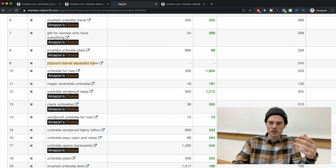You can just export lists from here and input them into your campaigns, but it's definitely worth it to go through and read them and see if they make sense, because there will definitely be some inputted that don't make sense, like popcorn kernel separator bowl. But Magnet right there, that's a great way to get a huge list of a bunch of keywords related to your product that you can go plug into your PPC campaigns. And guaranteed, if you do that, you will find some keywords that you just would not have found any other way that will be profitable, good converting keywords inside of your campaigns.